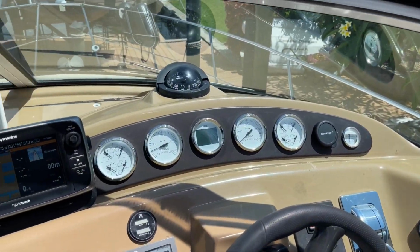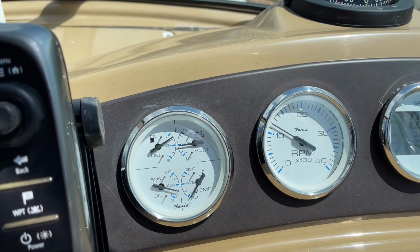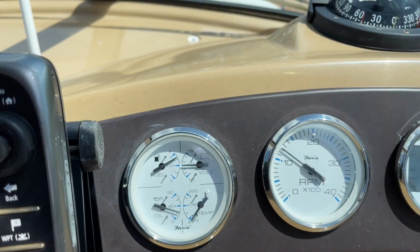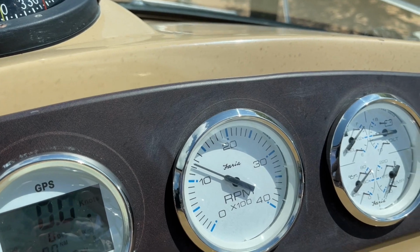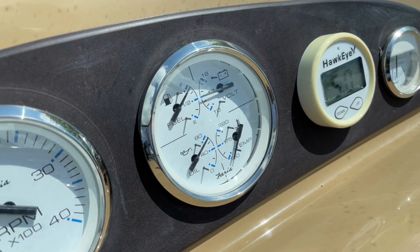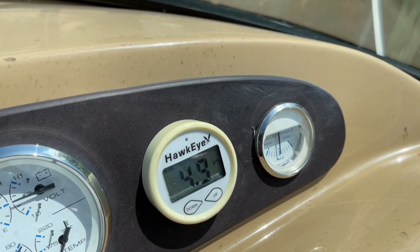Let's once again see these engines fire up and take a look at that instrument gauge cluster. Your gauges are indeed working. We have oil pressure over here. We have temperature, volts at 12, fuel, RPMs working. All the gauges over here, oil, fuel, those are all working. And we have depth there at 4.8 feet. And then we have rudder angle.